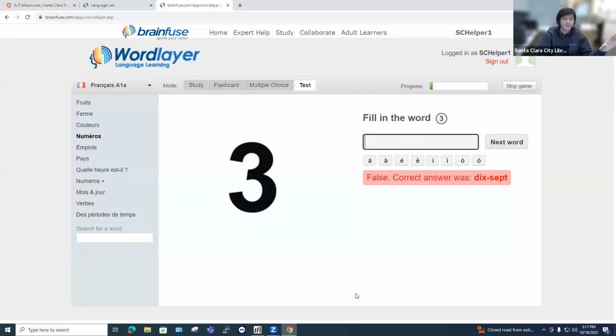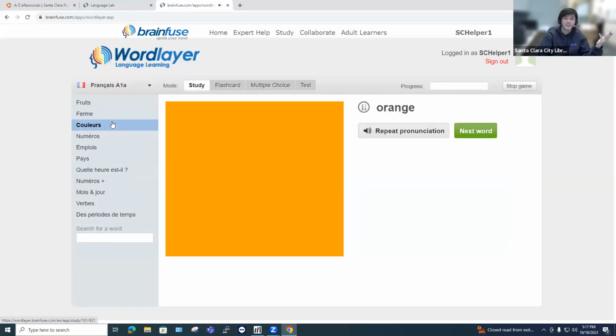And let's say I'm done with numbers, I want to move on. If I come to the left side of the screen here, we have the different options like we saw before. So it's just without the pictures, but it's the same thing. So if I click on colors here, it's going to show us the colors.